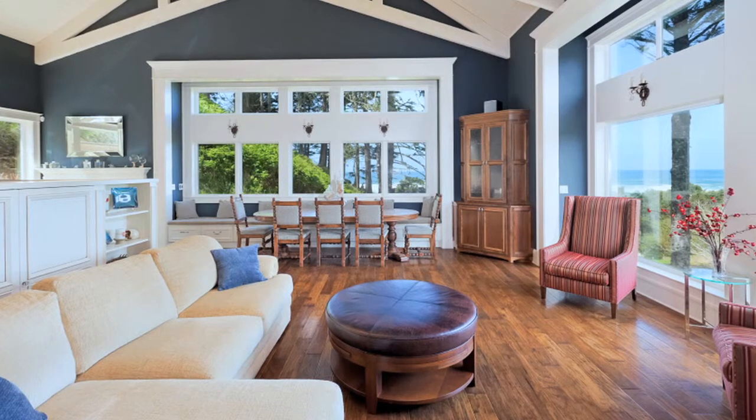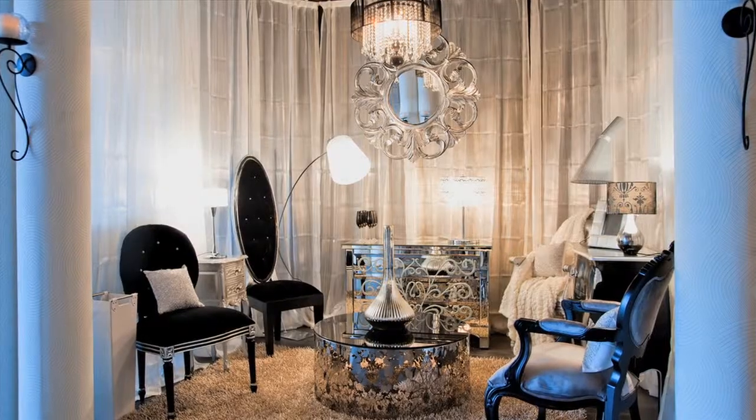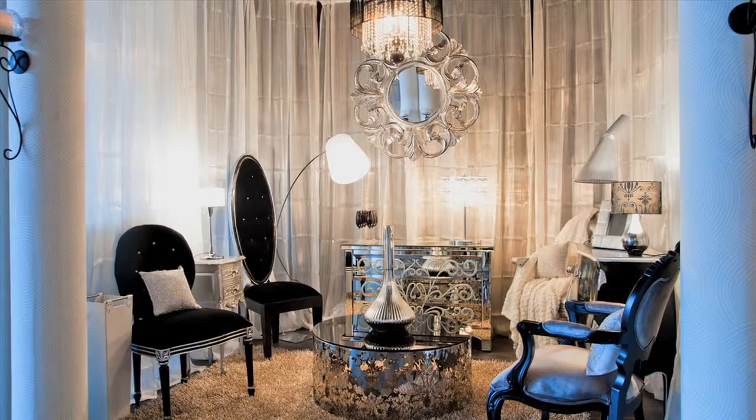And what we're doing in this showroom is we're designing these vignettes. A vignette is a circular room, and we're going to display different styles so clients can walk in and see exactly all the different styles. So it's a bit of a surprise. So here we've got the Marilyn room.